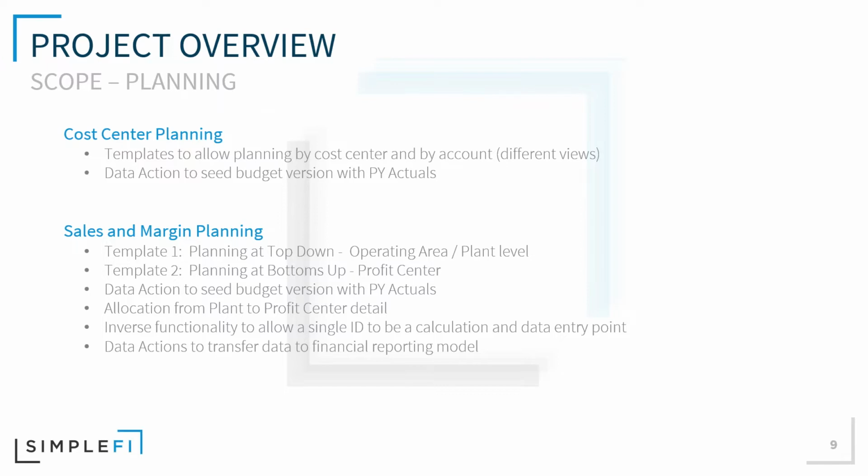Data actions, again, there for prior actuals. Inverse functionality, I'll probably talk about this more towards the end, but this is really nice functionality. Use gross margin as an example, where your actual data is a calculated metric, right? But when you're planning, sometimes you want to plan your revenue and then plan your margin, and cost will be the plug essentially. In many systems you can't do that because a calculated account can't also be an input, but in SAC it can.